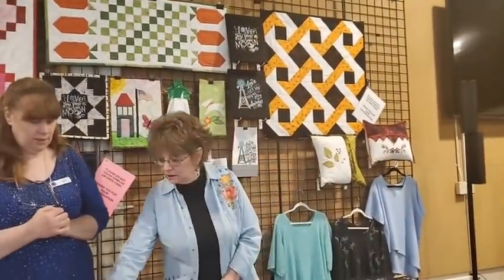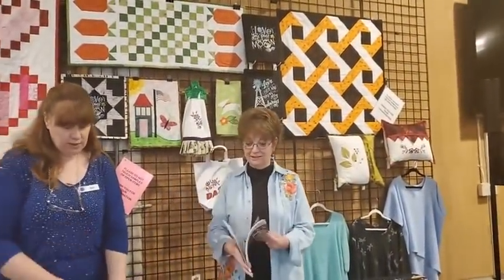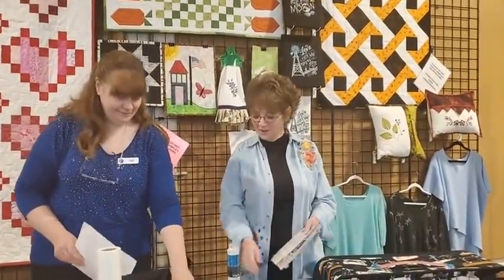Wonderful. What is the name of the Halloween quilt? The name of the Halloween quilt from the book? What is the name of it? Spooky Twist. I don't know. Spooky Twist, right in front of me. Spooky Twist is the name of the Halloween quilt.